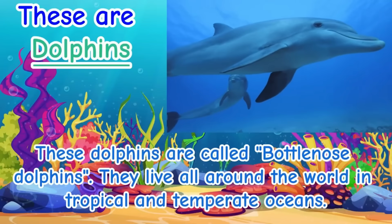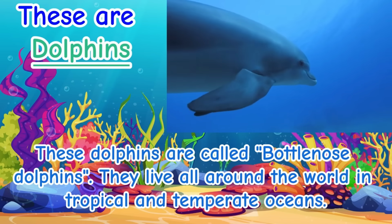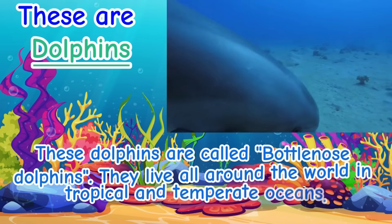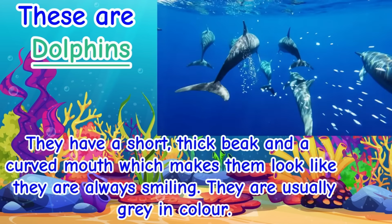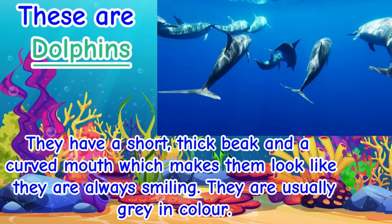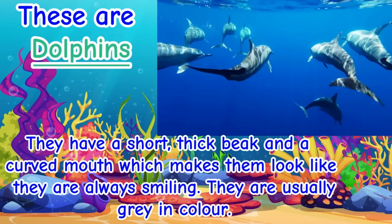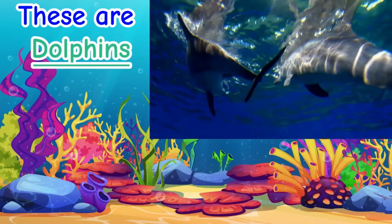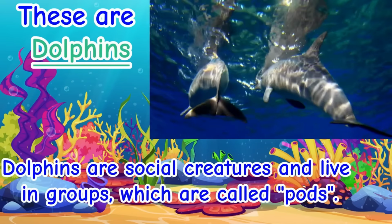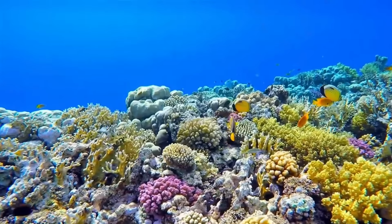Now let's see. Dolphins. These dolphins are called bottlenose dolphins. They live all around the world in tropical and temperate oceans. They have a short, thick beak and a curved mouth, which means they look like they're always smiling. And they're usually grey, just like these ones here. Dolphins are social creatures and live in groups, which are called pods. I wonder what we'll see next.